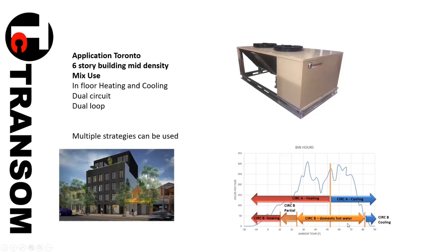When we talk about the higher source temperature and so on, what we did with that one was we have a three-way valve and switch it over, so it would use that period for generating hot water. And it was about 82-83% of the year, from the bin hour data. So we go on there.